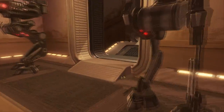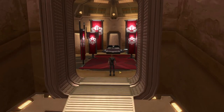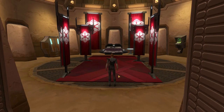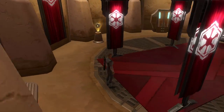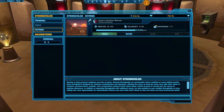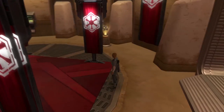Plot twist! In this room, we have a nice little bedroom. So I'm guessing this is the Republic side? Of course it's not the Republic side. This is the Imperial side. And do you have a Republic side on the opposite side? I don't know. It's a stronghold open to Imperials and Republic people, so maybe have a Republic side as well. But I guess we'll see if there is a Republic side.